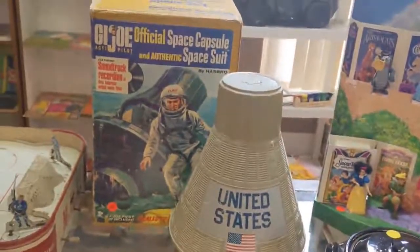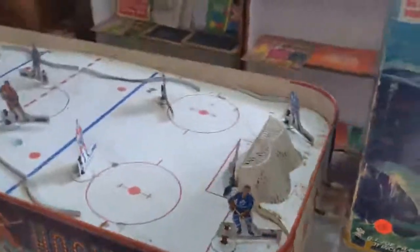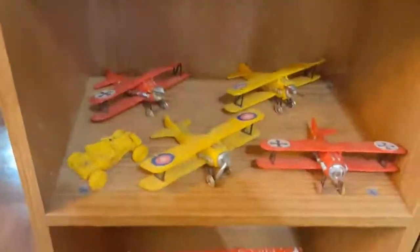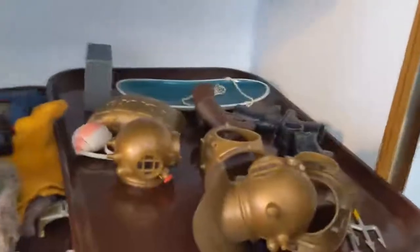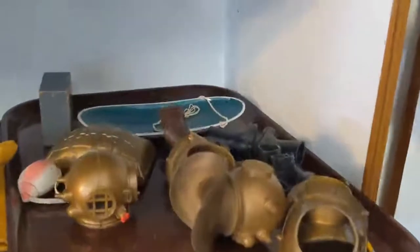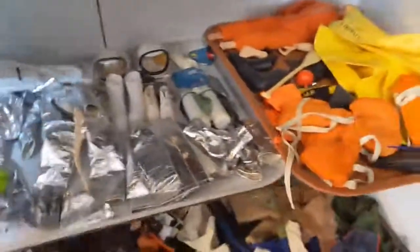G.I. Joe, man, I see these things a lot. Kind of takes me back to the days of being a kid. Fisher Price Barn, the metal one. More models. This is all the G.I. Joe stuff. The big dolls, obviously. But it is all G.I. Joe. All these clothes. Those space helmets back there go for good money.